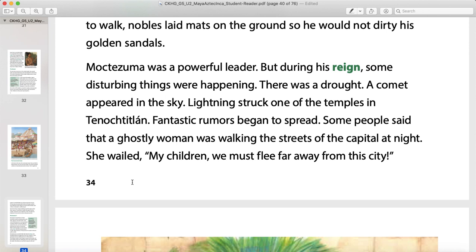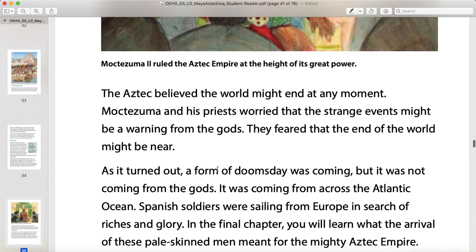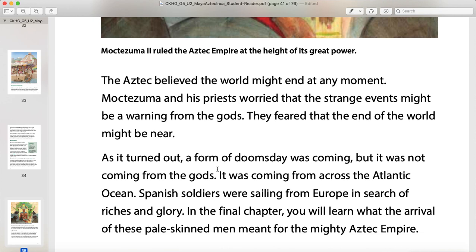Montezuma was a powerful leader, but during his reign, some disturbing things were happening. There was a drought. A comet appeared in the sky. Lightning struck one of the temples in Tenochtitlan. Fantastic rumors began to spread. Some people said that a ghostly woman was walking the streets of the capital at night. She wailed, "My children, you must flee far from this city." The Aztec believed the world might end at any moment.